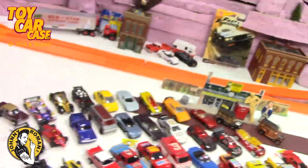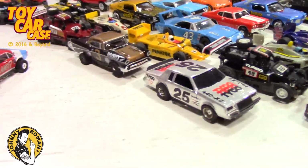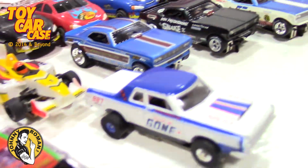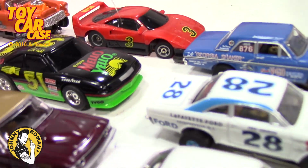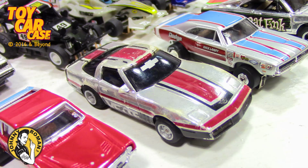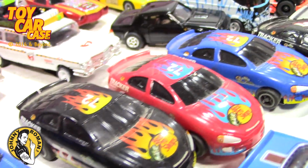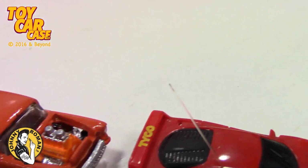Oh, let me see if I can get a flyover, get rid of my stand here. Look at these guys. Do you have a favorite? Oh, I'm telling you, there's a lot of really cool cars in here. I do like the cars that are from the movies and stuff. I do like the vintage cars. Some of the detail on these cars are just fantastic. Oh, that is amazing.